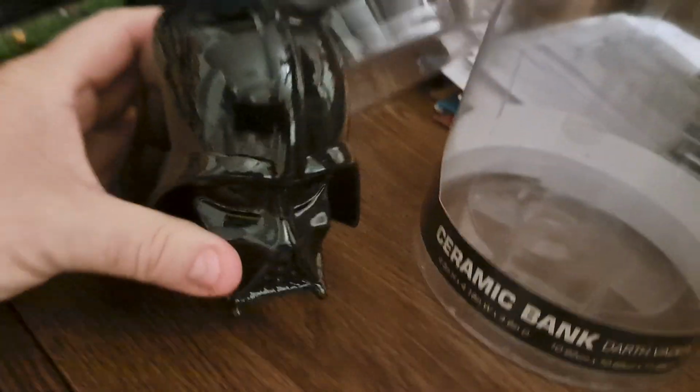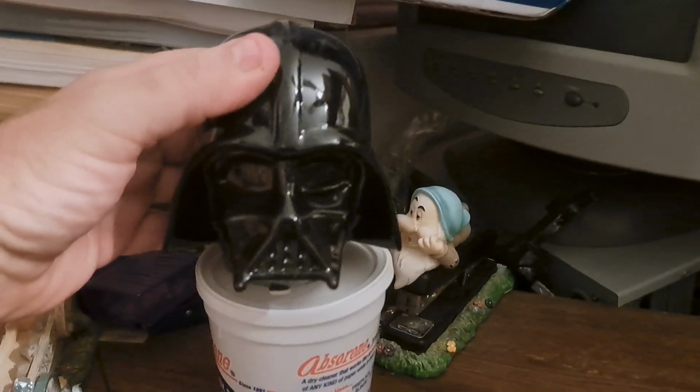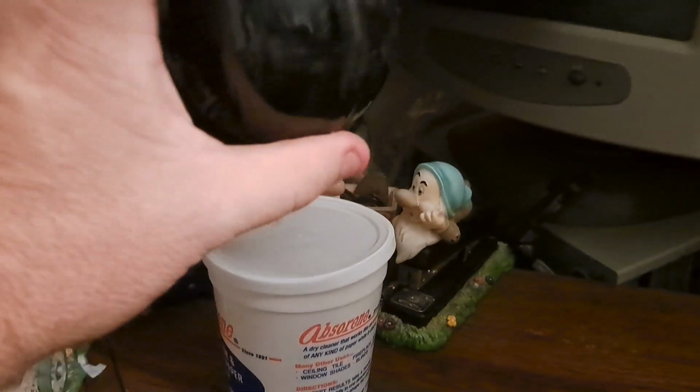It's a Darth Vader bank. Got a coin slot in the back there, which is hard to see because he's black, but it's right there. Got a plug in the bottom, and yeah, it's just a little Star Wars head ceramic bank. So that's cool. I'm not sure where I'm going to end up putting that because I don't want it to get broke. But pretty neat.